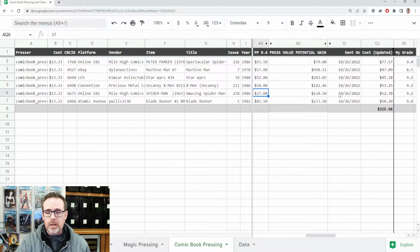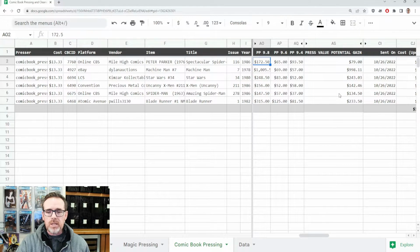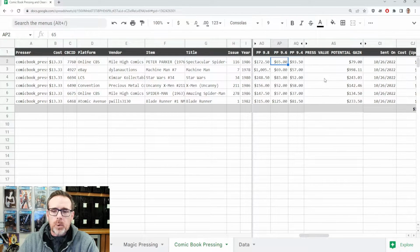I'm looking at what I call the press potential, which are these values here, where you could see in a 9.8, these numbers look a little bit better. The 9.6, 9.4 values are always kind of strange. Sometimes the 9.4, like in the case of Spectacular Spider-Man 116, is worth more than the 9.6. In that case, you just give the 9.6 a gradual bump or reduce the 9.4. But if you're looking at a $172 9.8, the 9.6 is probably somewhere around $90, $95, maybe $100, and the 9.4 is probably around $75 to $90.